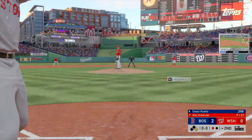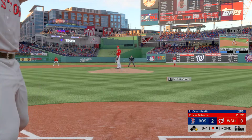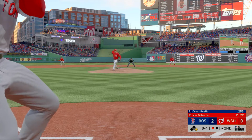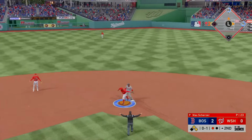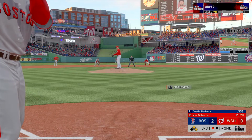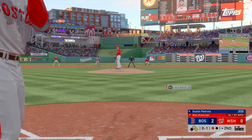Coming to the plate now, Cesar Puello. Here comes the first pitch. The 0-1 delivery. Popped up. And that's in there, base hit. Batting 9, the second baseman. There's the second baseman now, Dustin Pedroia, as Scherzer's able to move ahead of him with strike 1.